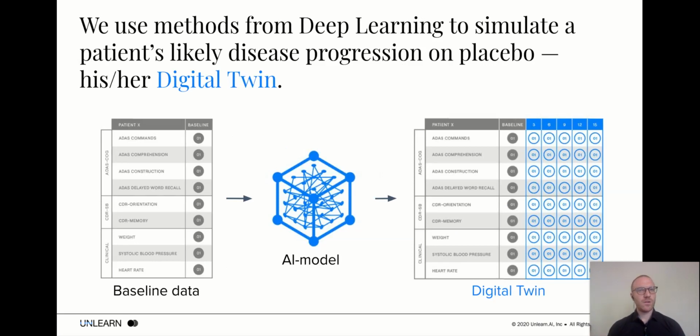We use an approach called deep learning to create disease progression models: longitudinal disease progression models trained on databases of longitudinal patient data, where we can predict how a patient will progress on placebo. We call that predicted placebo progression for a patient his or her digital twin. Before a trial starts, we have collected data from thousands of patients and followed those patients for multiple years. We have trained a deep learning model that can take in the data at baseline from a new patient and output predictions for how all of those different patient characteristics will vary over time. That's what we call the digital twin.